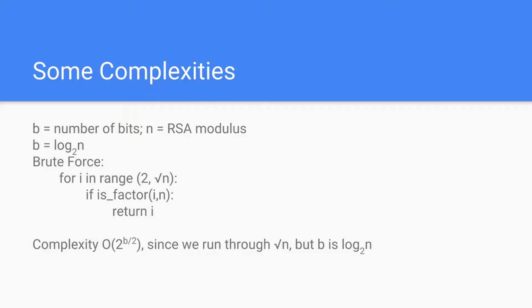If i is a factor of n, then return i. We found our factor. Easy peasy. But that means we need to go through this square root of n times. There's square root of n steps. But again, b is the log 2 of n. So we're actually looking at an exponentially complex system here, with the complexity big O of 2 to the b over 2.